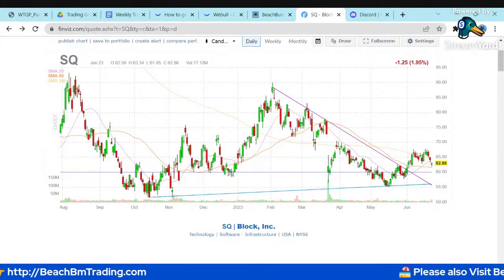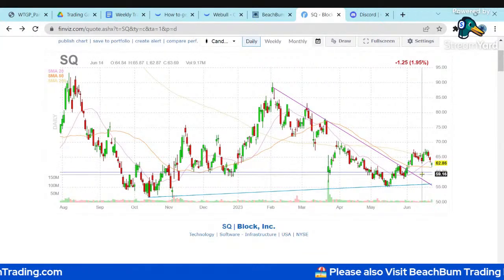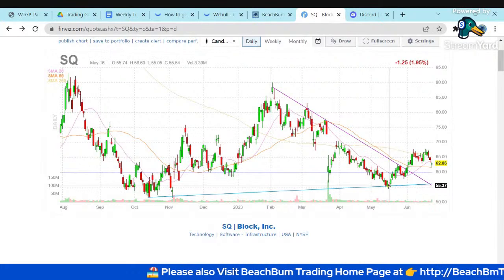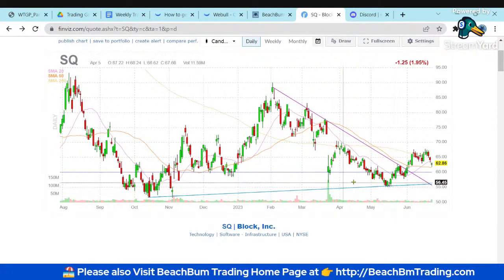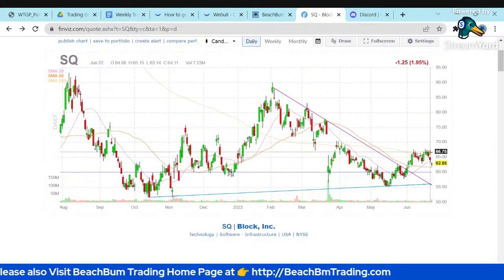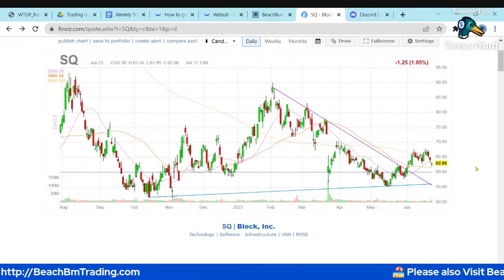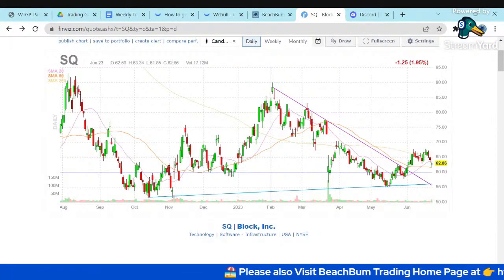There's some volatility. So if you want to day trade it, it does look like it's respecting that lower trend line pretty good. So if you get in at a low price, ride it up to a peak, short-term scalp, you might be able to make some money. But in terms of any kind of longer-term hold, I wouldn't be interested in it.